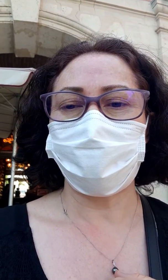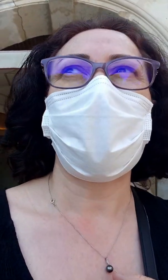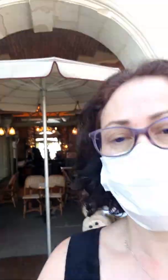Welcome to the 4th arrondissement, le 4e. We are currently at the Place des Vosges. I've just been to this lovely cafe which is called Cafe Hugo. Okay, our theme for today is Victor Hugo. So we're at the Place des Vosges in the 4th arrondissement.